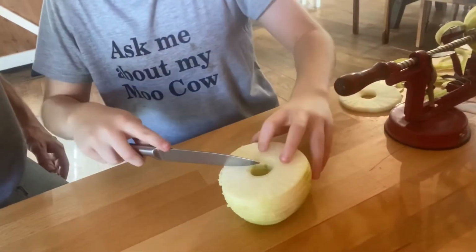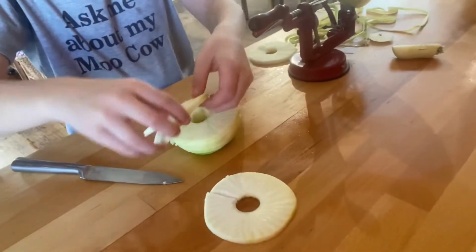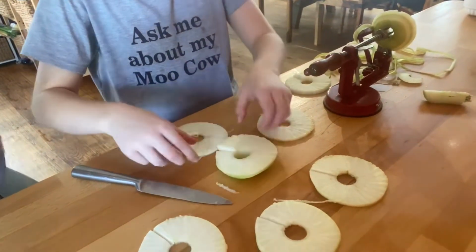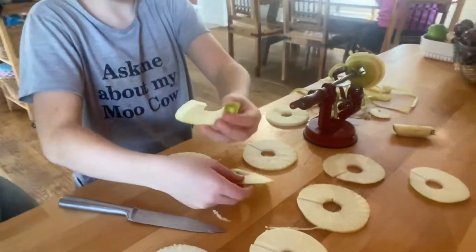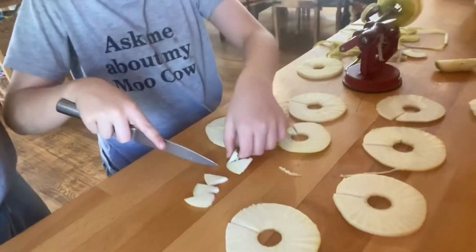So all we will do now is grab a knife, and then if you cut down the line, you have rings, and then you can put them in a dehydrator. And then if you have a little bit of space left, and normally you won't have full rings at the end always, you can cut them up into small pieces to put in all the gaps.